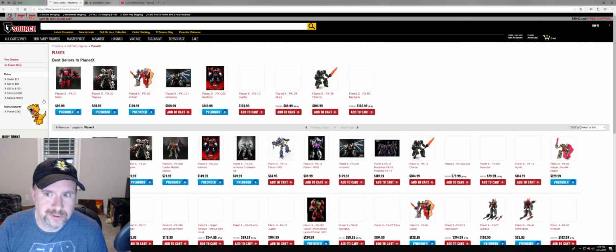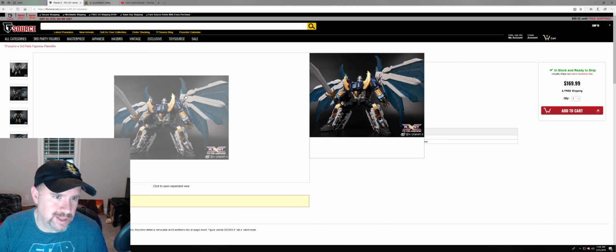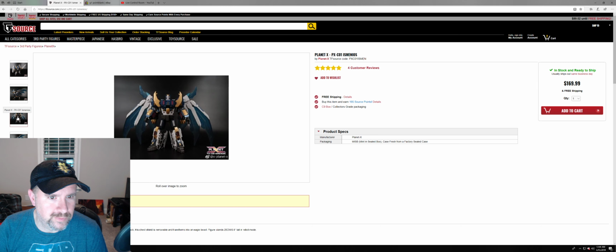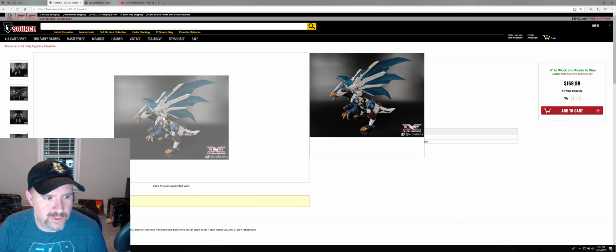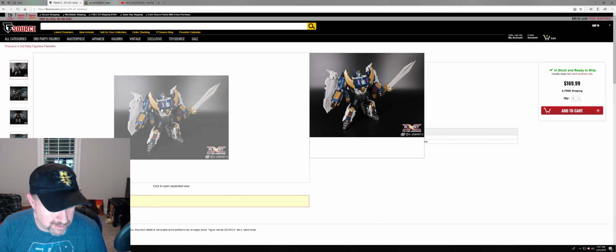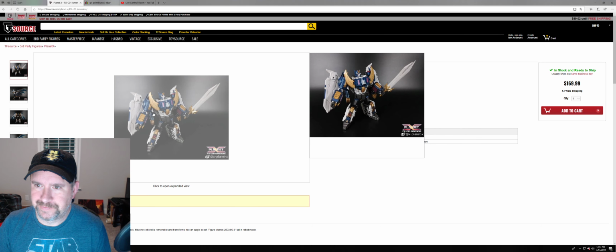Here's Planet X. Here's the figure I've almost bought twice, and had to stop. Man, this thing looks good. Look at this, the design sourced from Master Force, I think. The scale is the only thing that's throwing me. When he's beside masterpiece figures, this guy should be bigger than Megatron. Masterpiece scale, I know it's not, but it should be. But it looks so good. And they make a thing for the chest and all that, a little add-on kit. It's like $40.